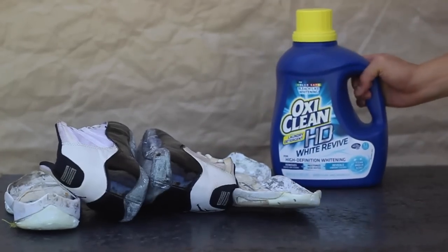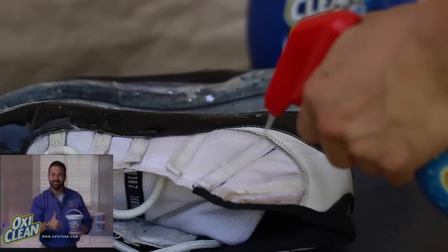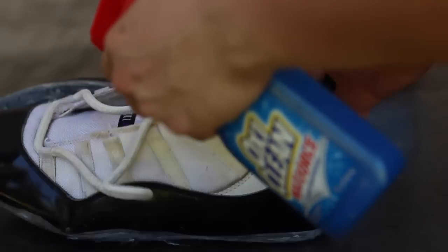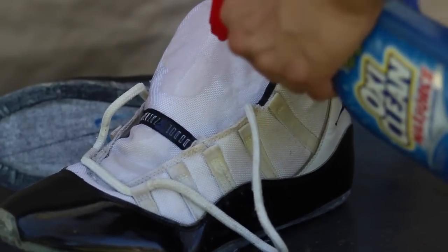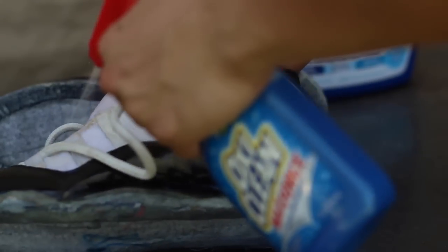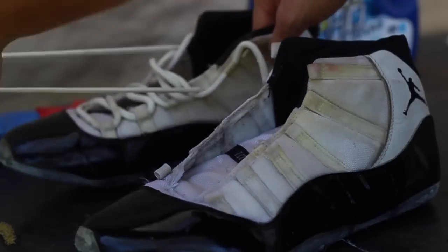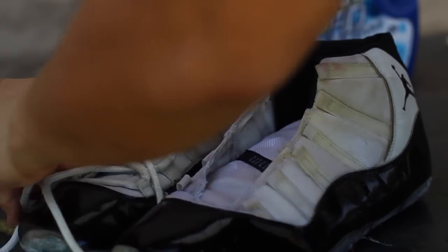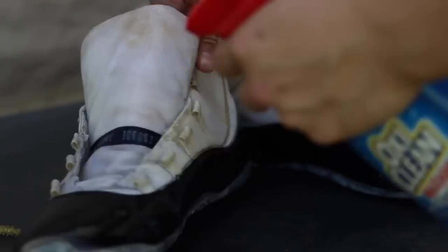And of course, we're going to be using OxyClean to whiten the fabric. Don't just clean it, OxyClean it. I'm going to apply OxyClean Max Force on the uppers just to agitate the dirt and the grime and all the stains. We're just gonna let it sit for a little bit, for 30 minutes, and then we're gonna come back to it and use a brush to scrub all that dirt away. The laces are getting in my way, so all I'm gonna do is just take them out and clean those in a little bit.